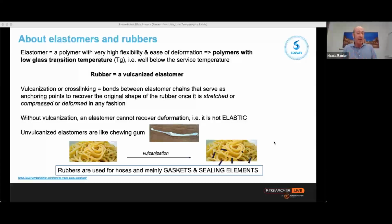Indeed, a rubber is made of elastomer. A rubber is made of vulcanized or cross-linked or cured elastomer chains. The words are different, but the meaning is the same. The vulcanization is the way to chemically link different elastomer chains together, and this vulcanization is key for a rubber. Without that, any elastomer is like a chewing gum. Whatever the deformation, it is not recovered.